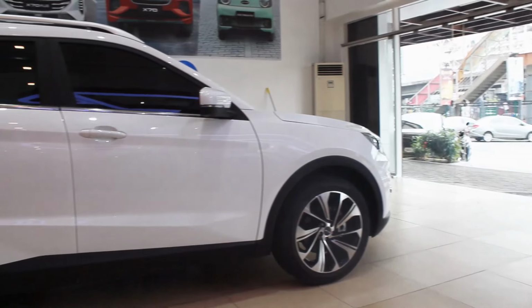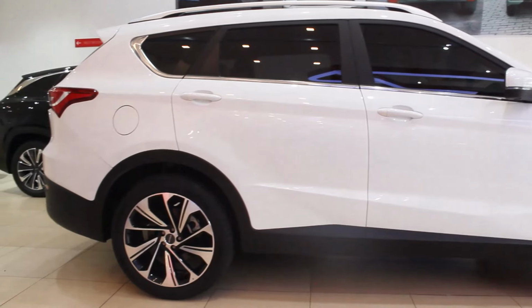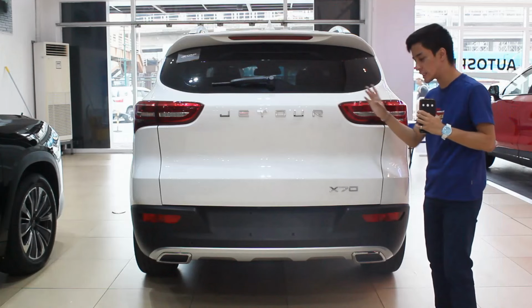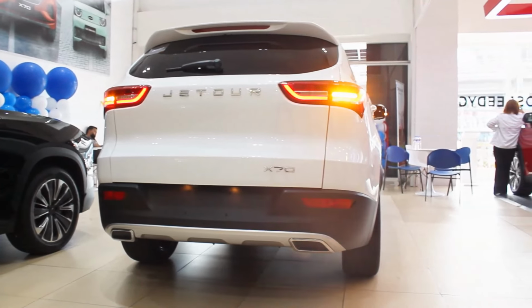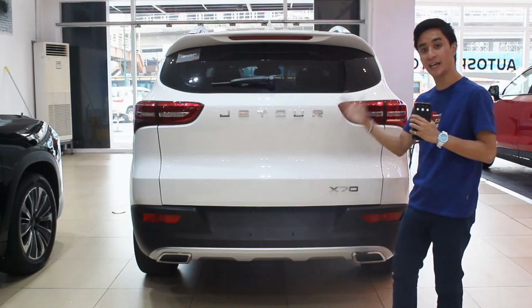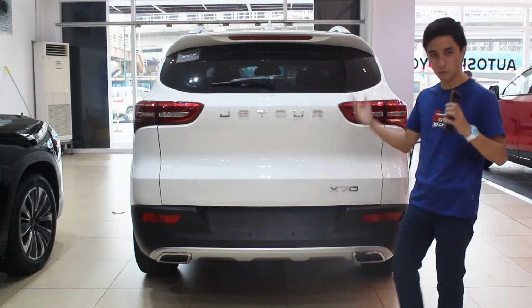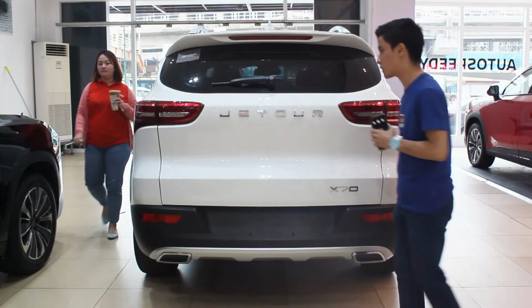Here on the side profile of this X70 Travel, you still get roof rails, and there's a lot more cladding than usual. Overall at the rear, it looks a little bit more plain than usual, but it gives a nice effect since this part is blacked out compared with the colored ones on the Journey and the Sport models. And like with those models, fake exhaust, but anyways, it's a common trend now.